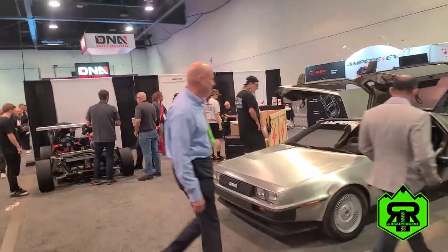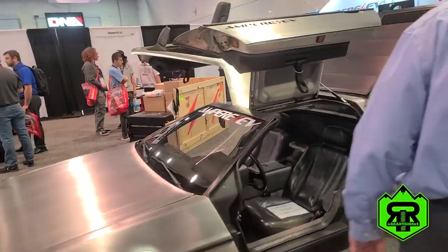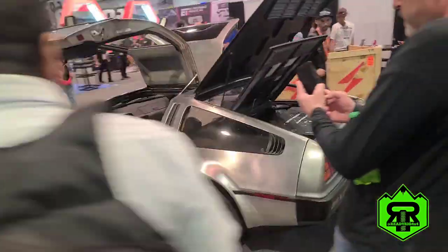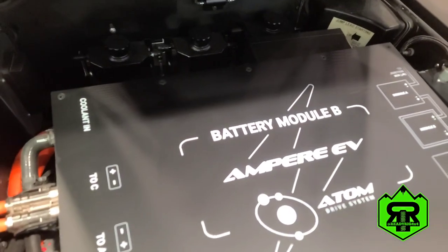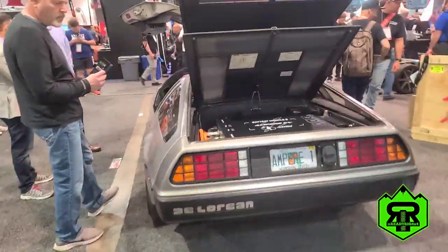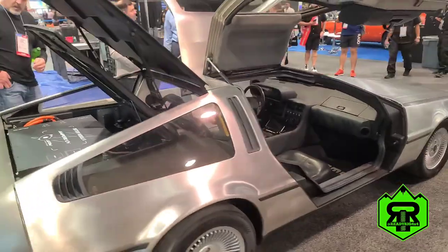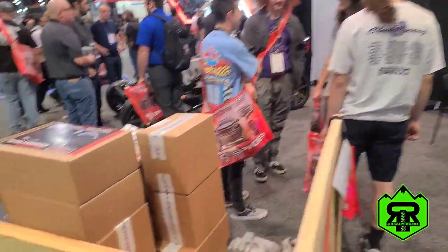All right, so here's some of the stuff that I was expecting to see more of. A lot of electric drive systems and batteries. So this is a cool DeLorean right here. Check this out. So this looks like it says this is the battery. Motor's obviously underneath it. Oh, I can't squat that low. Super cool. So I thought I'd see a lot more of this stuff, all the electronic stuff going on. But yeah, this is pretty neat stuff.